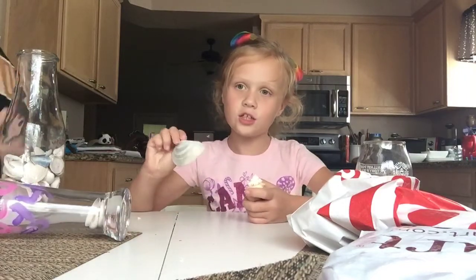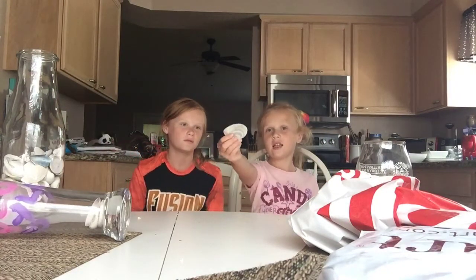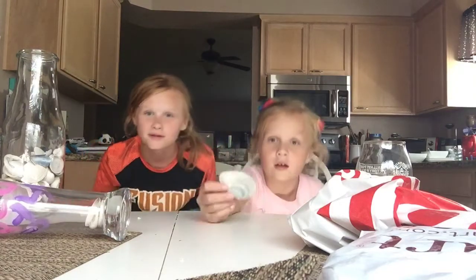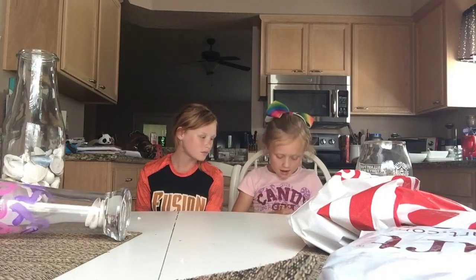So this is one of my shells. This is one of my shells I found at the beach. Okay, she's going to zoom it in to you. Go close. So, okay, and then my next.